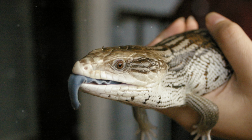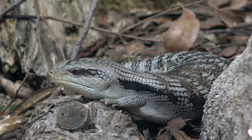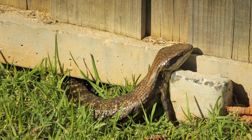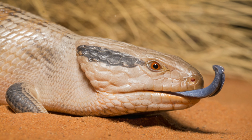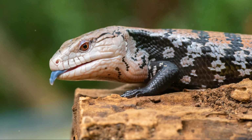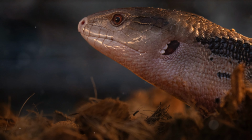These lizards are popular in the pet trade due to their docile nature and interesting appearance. However, they are often released into non-indigenous areas when their owners tire of them, which can have negative impacts on local ecosystems. In their native habitats, blue-tongued lizards play a valuable role in controlling garden pests like snails and plant-eating insects. They are also important in the ecosystem as they are preyed upon by large predatory birds and snakes.